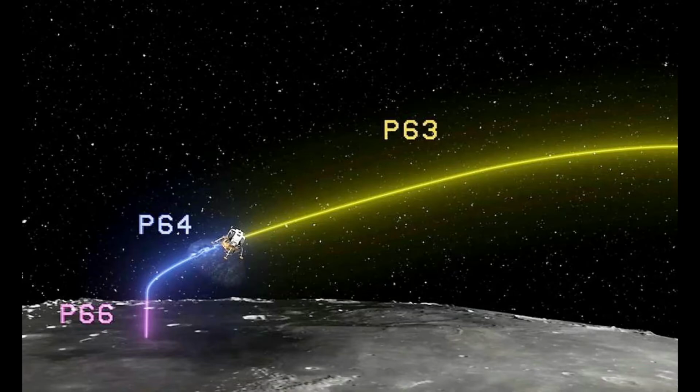5%. 75 feet. That is looking good, down a half. 6 forward. 60 seconds. Lights on. Down 2.5. Forward.